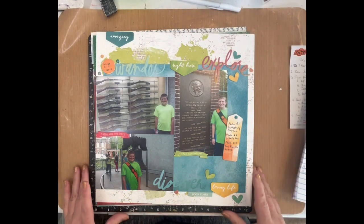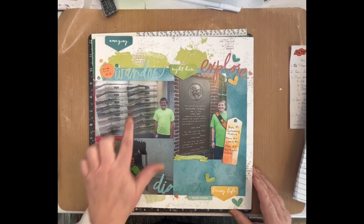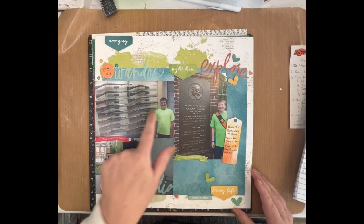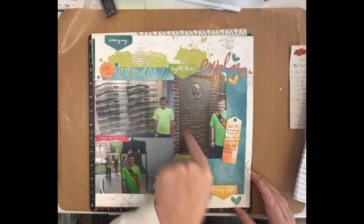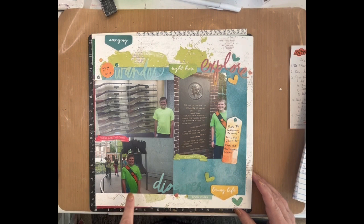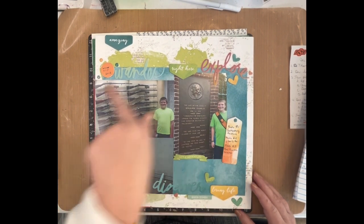Next up, this is for my son's album when we went on our first WOW trip to Washington, D.C. These are pictures of him at Gettysburg, the Liberty Bell, and Ben Franklin's resting place, or his grave, that's what it's called. I used 49 and Market Spectrum Sherbet for everything, actually I think for everything. Oh, the Thickers were not 49 and Market. But anyway, so that's that.